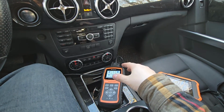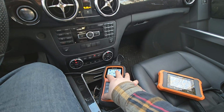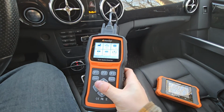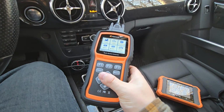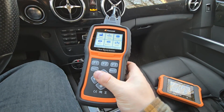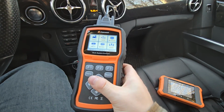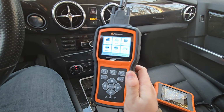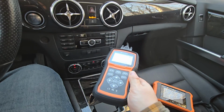Everything else that a Star system can do, this thing can do. So can this. So if you're looking for a high-end scanner that can do anything that you'd need it to be able to do, scanning codes, erasing codes, adapting control modules, anything that you'd normally take it to the dealership to do, one of these things for less than $200 can do the exact same thing.